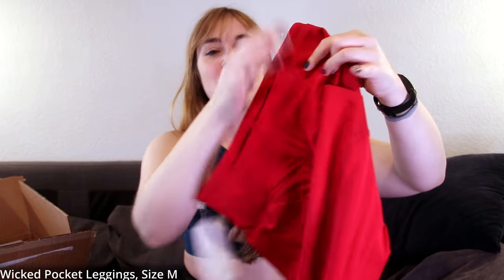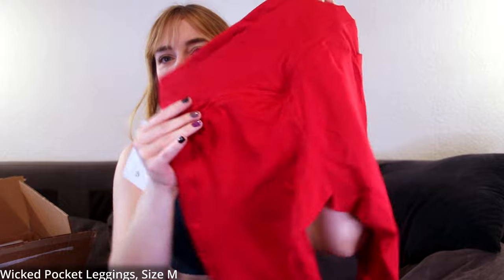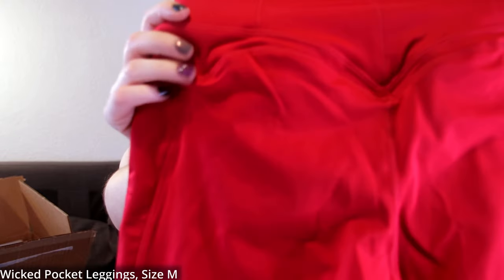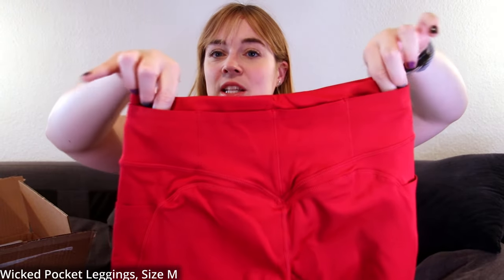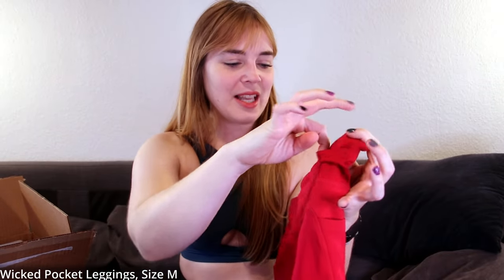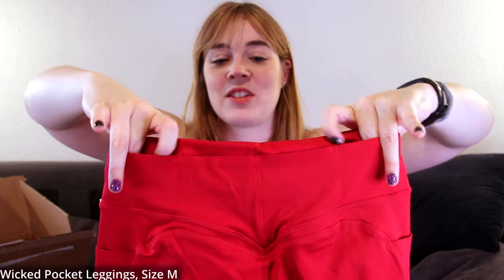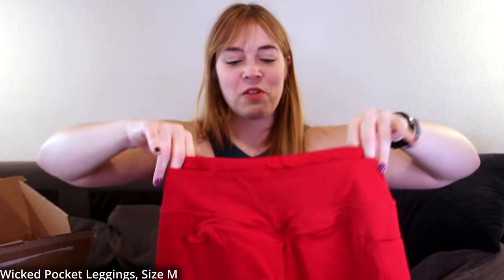And then if you go to the back, we have this really interesting V glute detailing. We also have this more heart-shaped seam situation here in the back. So there's a lot to flatter those glutes, and all these pockets at the top here. Do you see it? 4 pockets here. It is crazy. And they're also pretty big pockets, I would say, you can definitely fit a lot of stuff in there. Not sure if I would use those pockets, but they're there if you need them.